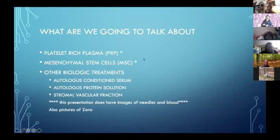I tried to select my images with care. However, there are some images and videos involving needles and blood. I will try and give you a warning. However, since I do this so often, I'm a bit desensitized to it. So if I forget, I do apologize in advance. And since I'm among friends, other crazy dog people, you get to look at lots of pictures of my dog.